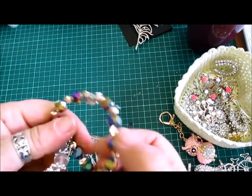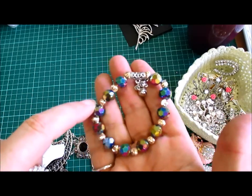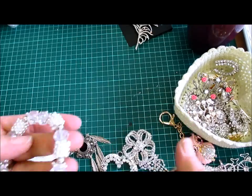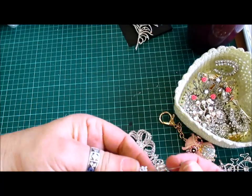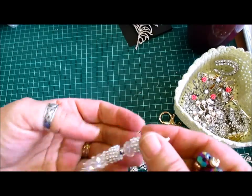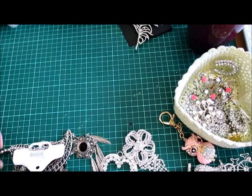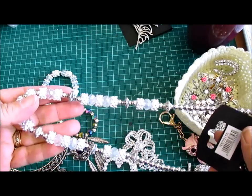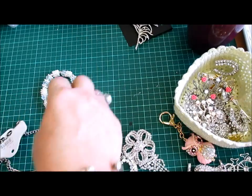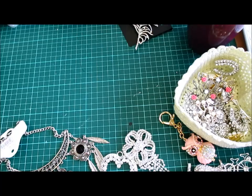Also, we've got this one back in with the little charm, but these are the crystals and little beads in between, fancy beads. And then we do that one, and we sell this one purposely for these, which are the spacers and the crystals. And also, we do the necklace as well, for the same reason. Cut them up and use them. It's cheaper to buy it that way than it is to buy them in the shops as they are.